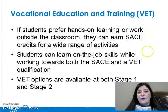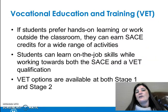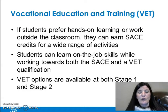If you prefer hands-on learning or working outside of a classroom, then this is where you really start to be able to make some choices. It doesn't mean you get to work less. It doesn't mean that it's easier, but you now have some choice about a pathway that really suits your learning style so that you can achieve the absolute best grades you can for your SACE completion. There are VET options available at both stage 1 and 2, but on the VET register with the SACE board, there are literally thousands of VET courses, so I'm not going to go into too much detail about those, except to say, when you're researching career pathways, if there are VET options, talk to me and let's see if we can help you find something that would suit your plans.